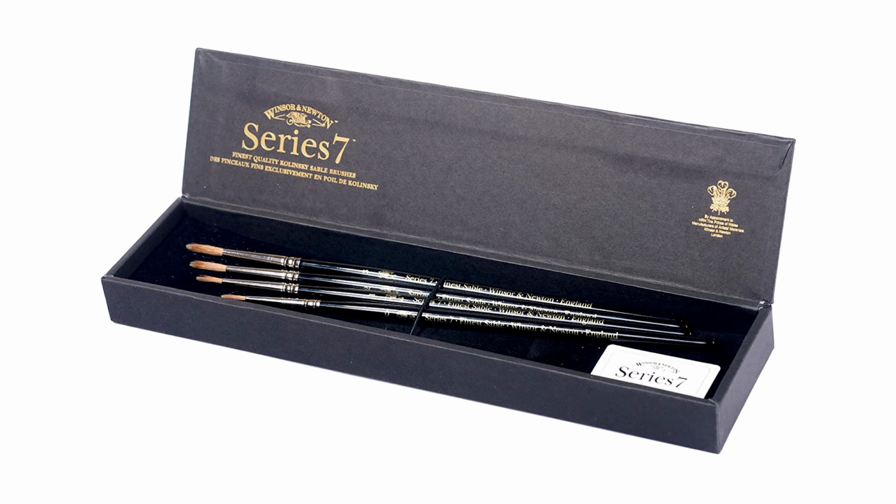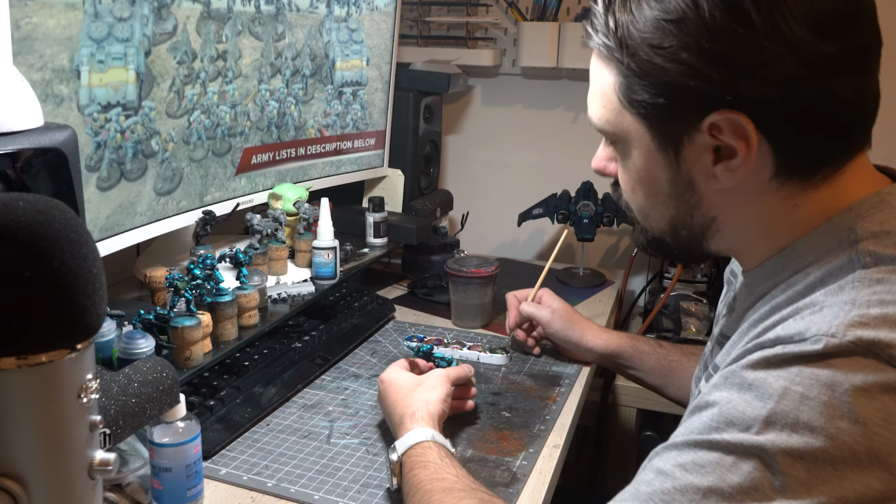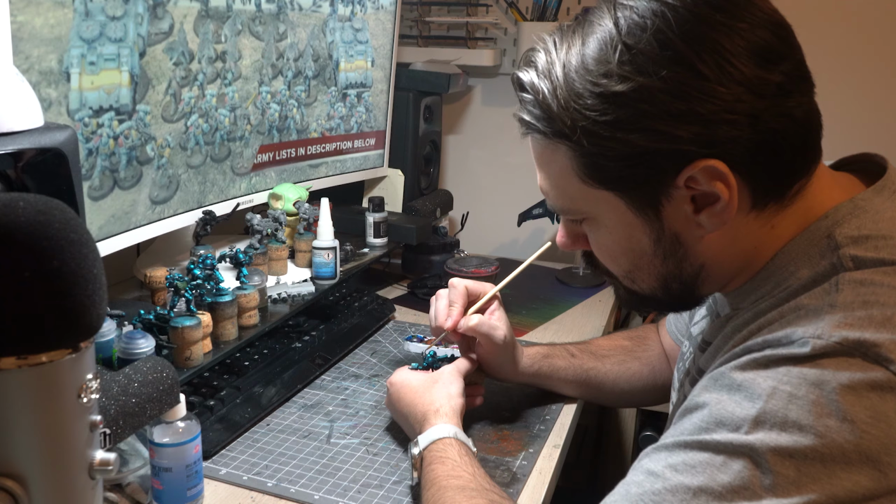Now, whether you want a sable or a synthetic brush, there are plenty of options available. Companies like Raphael, Winsor & Newton, Artis Opus do very nice brushes that are used all across the world by professional painters and amateurs alike. My current favourite brushes to use, however, are my set of Broken Toad Mark IIIs.